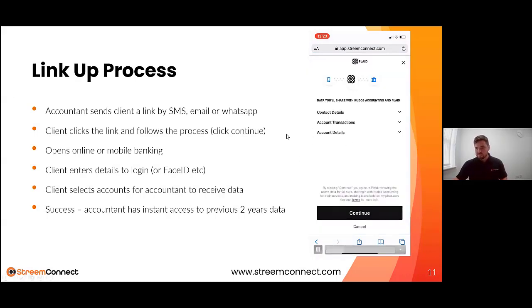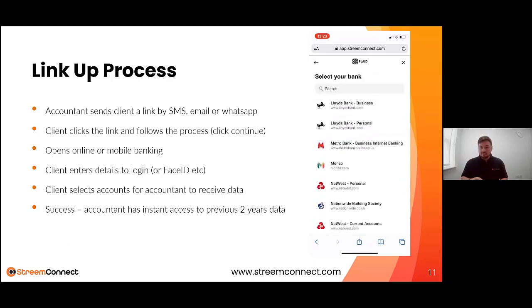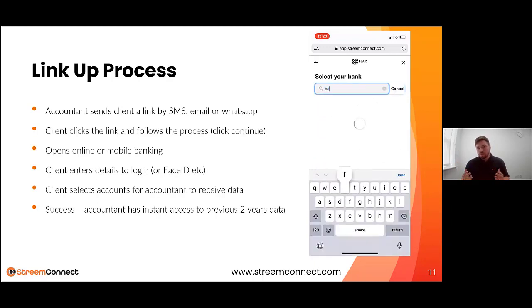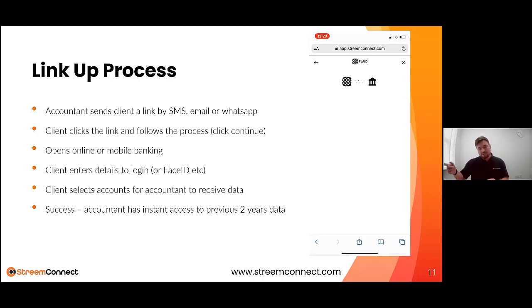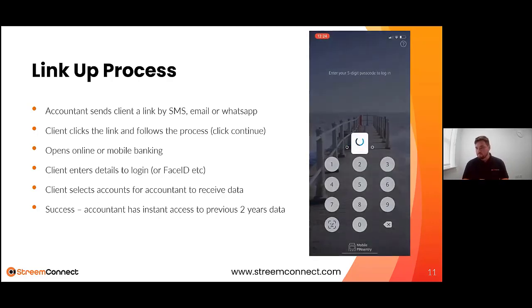Now, what this is doing is it's a statement saying what information we are going to be collecting from the client's bank account. Now, going into the list of banks, on the front page is about 16 banks, but we link up with about 70 banks in the UK, and adding on to that, which I'll get to some of the ones we don't link up with shortly, the majority of them should be in there, like PayPal and Starling and so on.